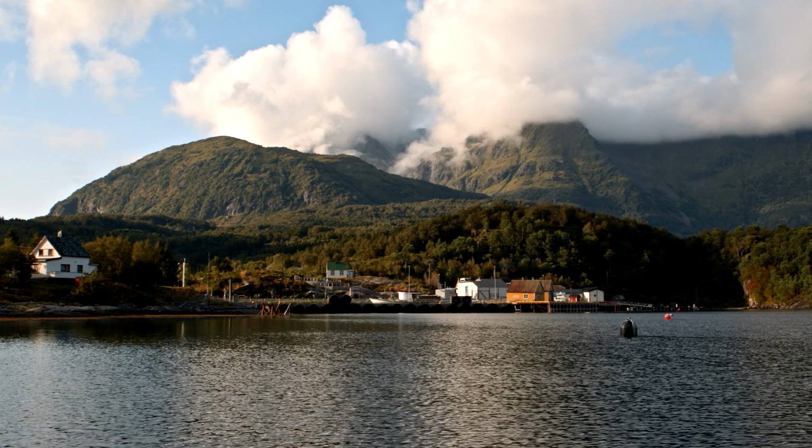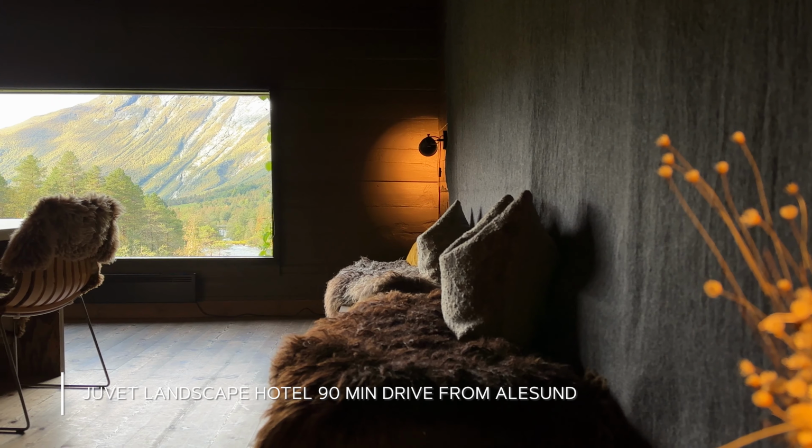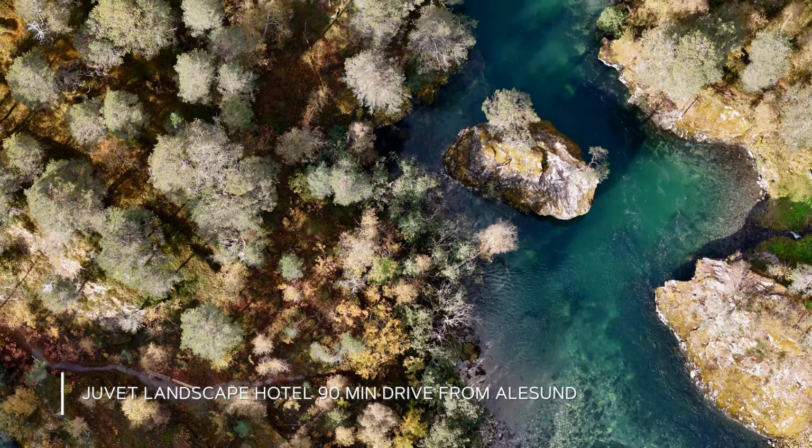I stayed at the Nouveau Landscape Hotel when I was in this part of Norway, an incredible place.